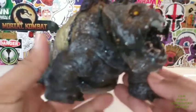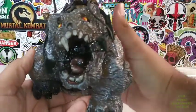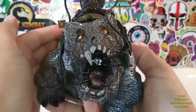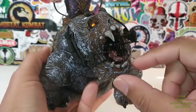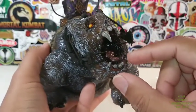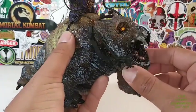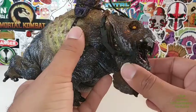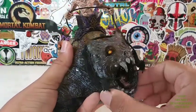And then we come around to his head right there. There's his teeth, and I like the apparatus that he has on his mouth to keep his mouth open, kind of like a harness for his head. Now, his head is the only part of his body that's articulated. It can go up, go down, like that.